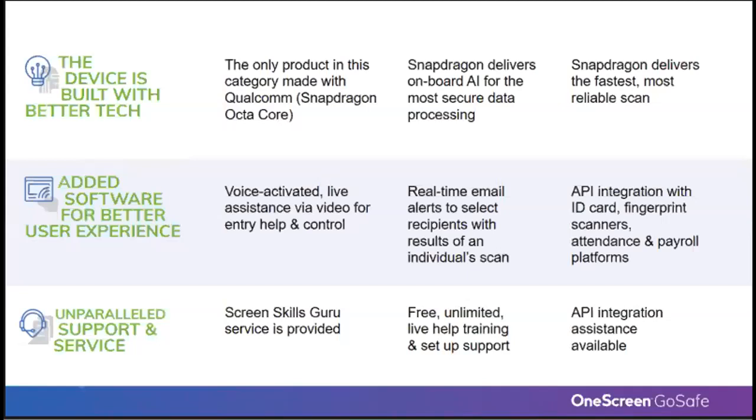You have the opportunity to integrate this technology with APIs into ID cards, fingerprint scanners, attendance and payroll platforms. So effectively taking the device away from a standalone device and integrating it into the infrastructure of an office environment for data and information analytics. You get unparalleled support and service, so free 24/7 training and help from the vendor directly. And that can be helping you to set up the device, or to help you integrate that device into any existing systems or software that you have today.